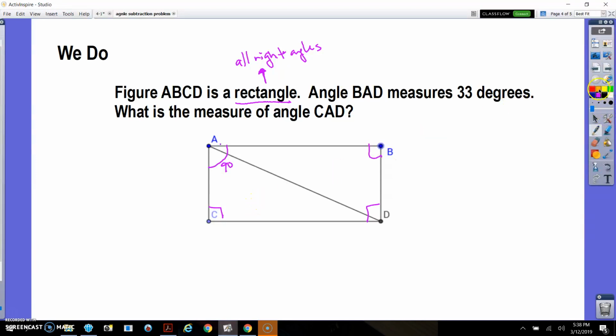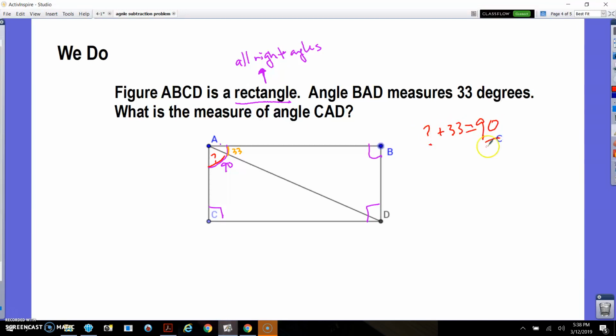And I know that this little part is 33 degrees. So I can figure out the other part right here. Right? If I add that to 33, I know I'm going to get 90. Nobody told me 90. I had to be smart enough to know. I had to say, ooh, rectangle, that means 90 degree angles. I have to recognize 90 degree angles, just like in the last one I had to recognize a straight angle. And now I can figure that out.